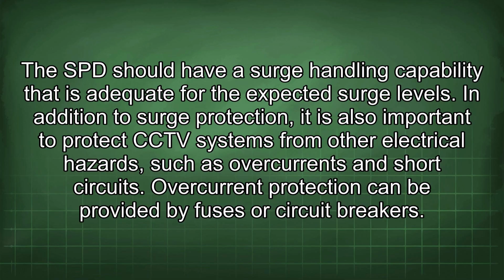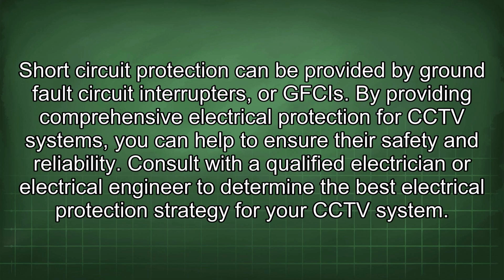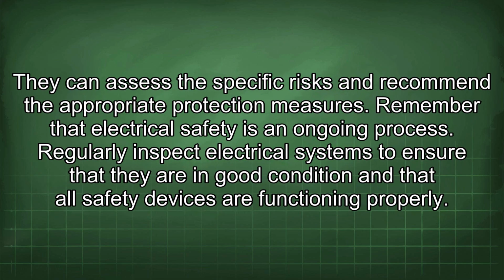In addition to surge protection, it is also important to protect CCTV systems from other electrical hazards such as overcurrents and short circuits. Overcurrent protection can be provided by fuses or circuit breakers. Short circuit protection can be provided by ground fault circuit interrupters, or GFCIs. By providing comprehensive electrical protection for CCTV systems, you can help to ensure their safety and reliability. Consult with a qualified electrician or electrical engineer to determine the best electrical protection strategy for your CCTV system. They can assess the specific risks and recommend the appropriate protection measures.